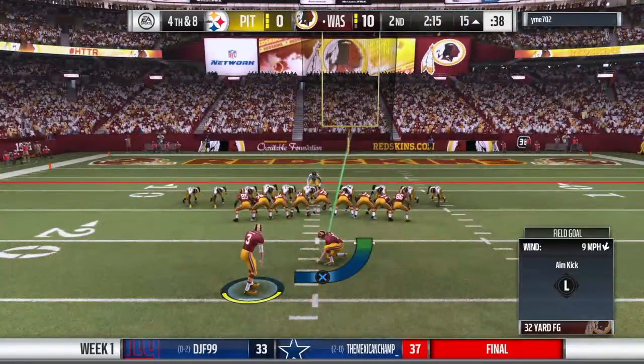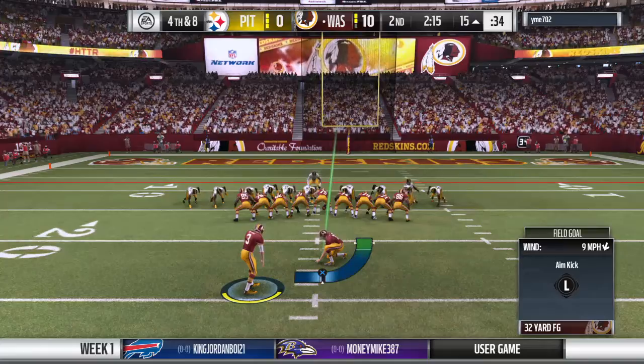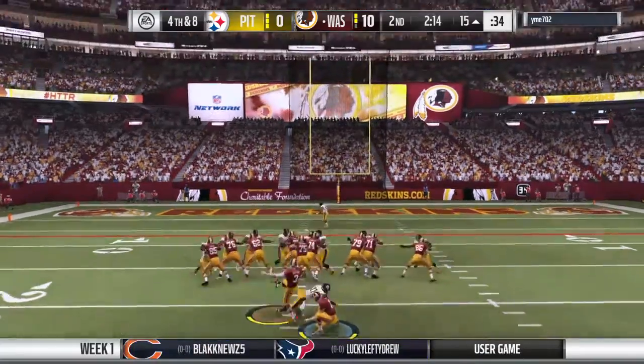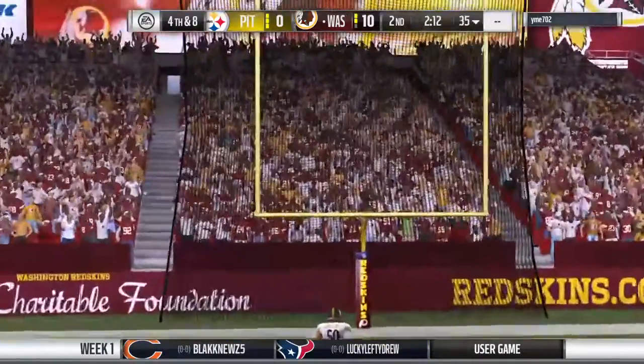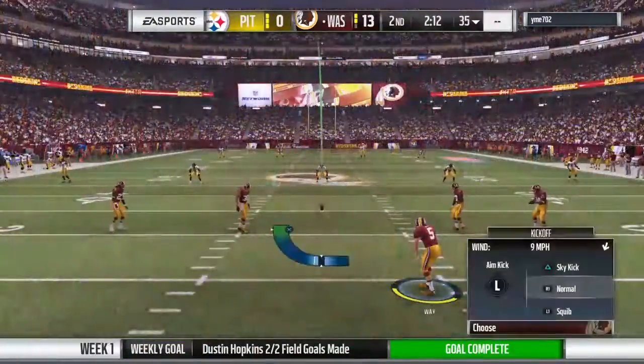And now following the incomplete pass, we'll get a timeout here for an injured player. Hate to see this, Week 1 of the season. We'll be back. And Hopkins' kick is good. And that'll push the lead up to 13-0.